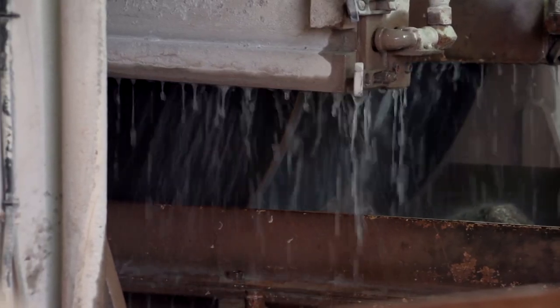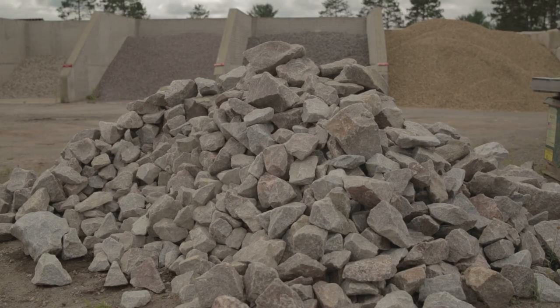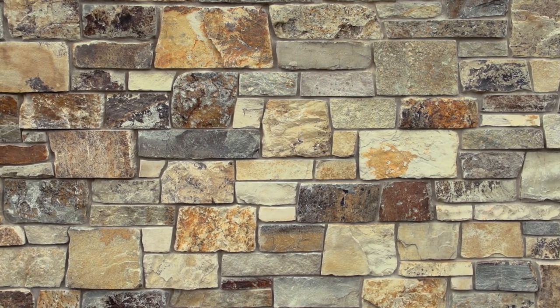And although we do have them always available, many times customers will bring in a photo that they find in a magazine or online, and they'll say, hey, can you match a stone or get something close? With our abundant quarry sources from all over North America, we're able to put together the types and colors and styles of stone that they're looking for and come up with these custom blends for them.